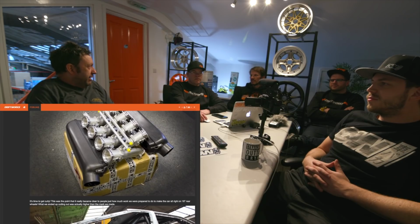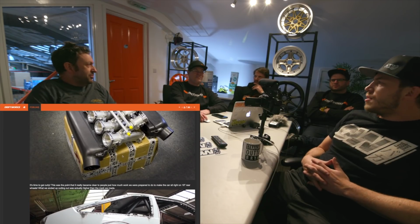And then we start to get some parts for it. So this is a Gen V throttle body kit that we bought. These are some carbon air boxes that we were originally intending on using and didn't end up doing. At this point, we'd already decided to put more power in it, so that was for an LS3 setup.